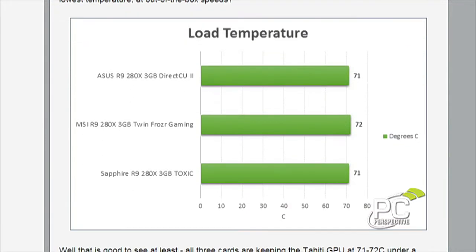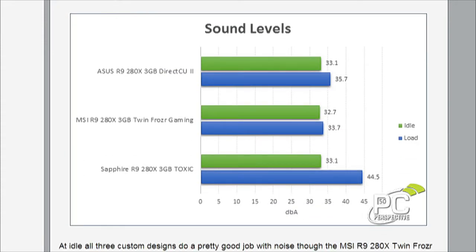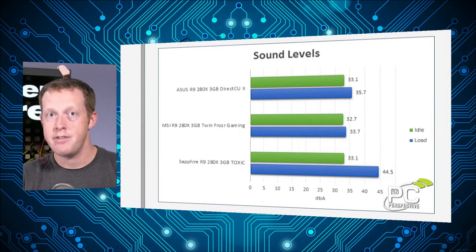And one of the things that all three of these retail cards, well, the Asus and MSI cards in particular do, is that they are quieter than the reference cards, right? Which is a plus. That's one of the things you're supposed to do with these custom designs, is make them better. But you can see clearly in the graph shown on the screen right now that we're talking 10 dBA more, which doesn't really tell you a whole lot until you know what that specific range is. But going from 35 dBA to 44 dBA under load is a significant jump in sound level.